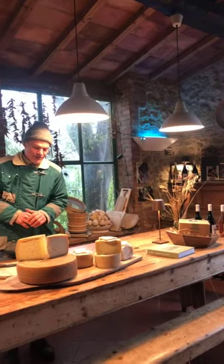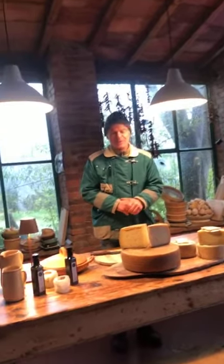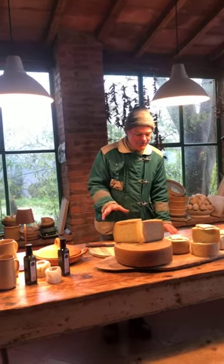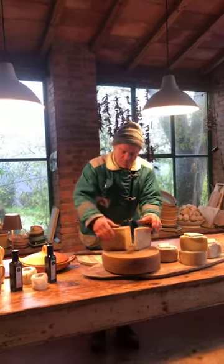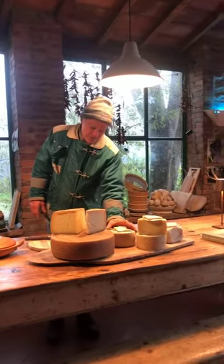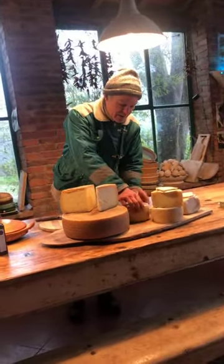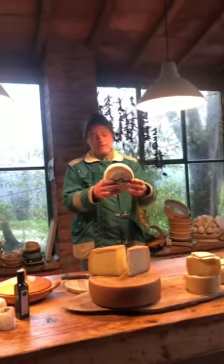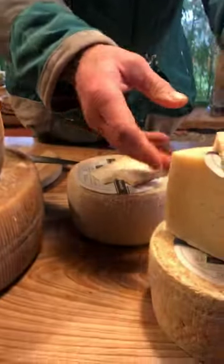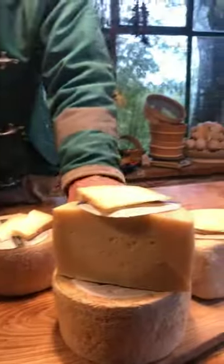That's a smart term of our sales department. Old guys means the big wheel that is 2 years old, Pecorino. Another old one I showed you already is the Pecorino a year old. Yeah, maybe you come a bit closer. And then this goat cheese of the last year.